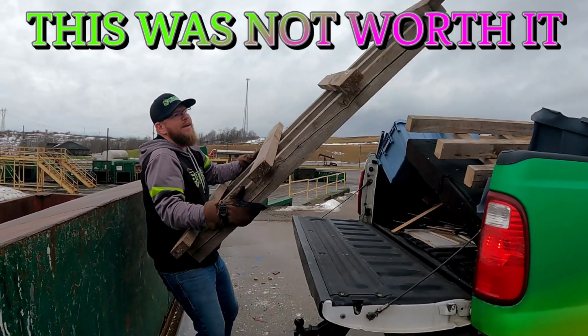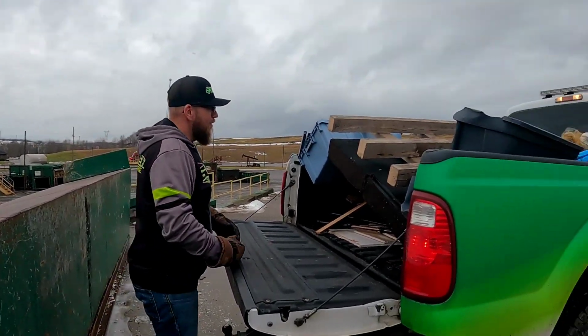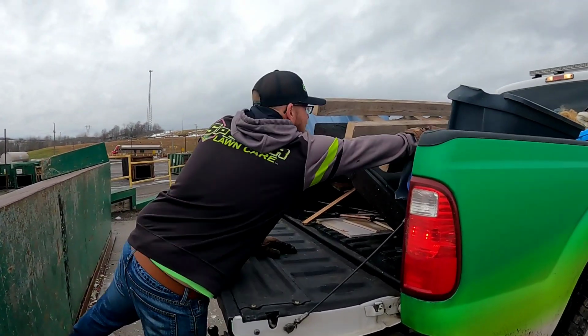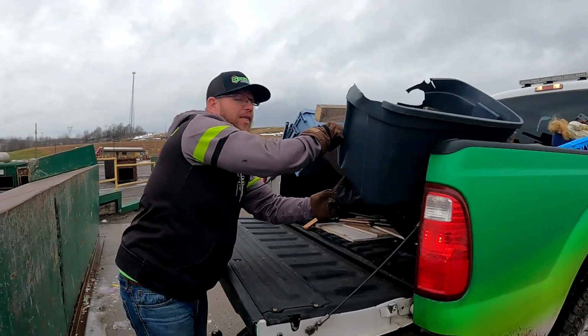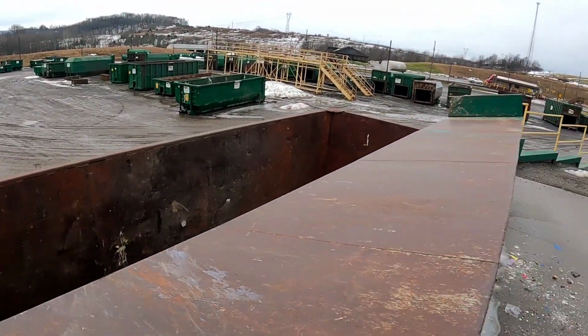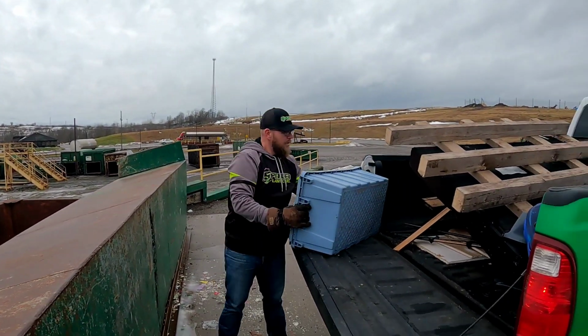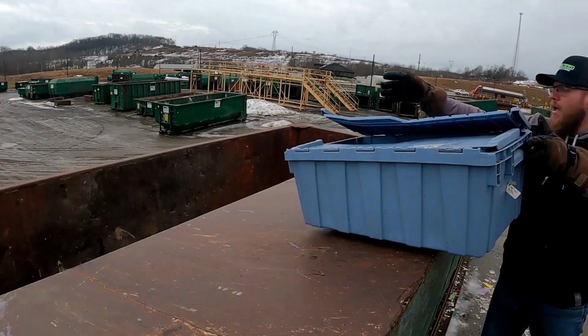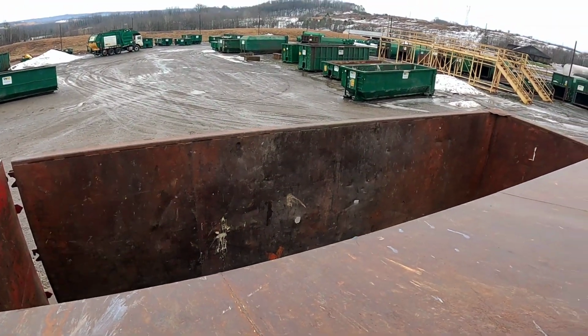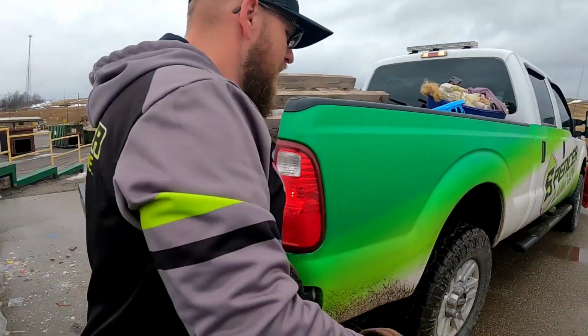Oh God Almighty! That's some heavy wood. You know, I think the chickens would like one of those to perch up on. Yeah, I don't think so. I don't think so. Watch out for that ice. Grab that other one over here.